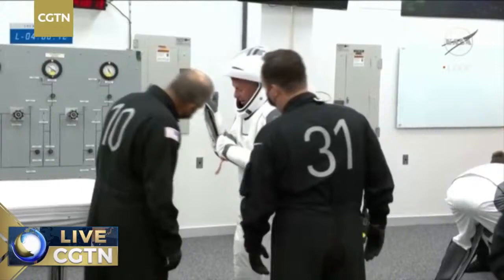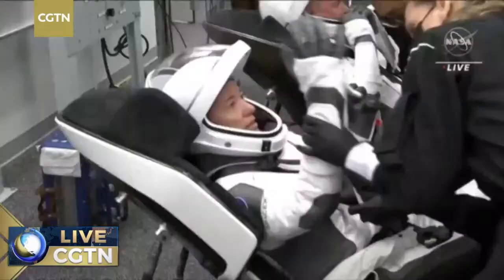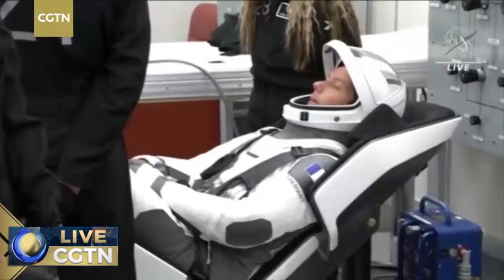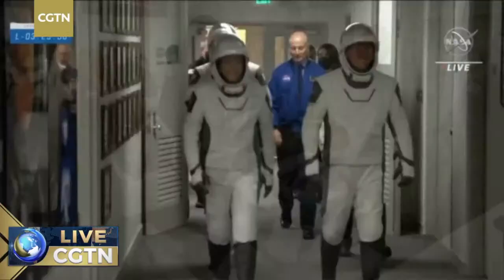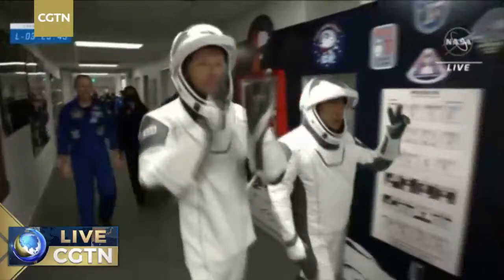We can see the astronauts are now working with SpaceX suit technicians in the closeout team. And that's our commander, Shane Kimbrough. There's Megan MacArthur getting helped into her gloves in her spacesuit. And mission specialist Thomas Pesquet will be making his second trip to space. But that's Aki Hoshide having a laugh with some of the suit technicians. There's Shane Kimbrough, pilot Megan MacArthur in the front. Megan blowing kisses. Thomas and Aki ready for their ride to the space station.